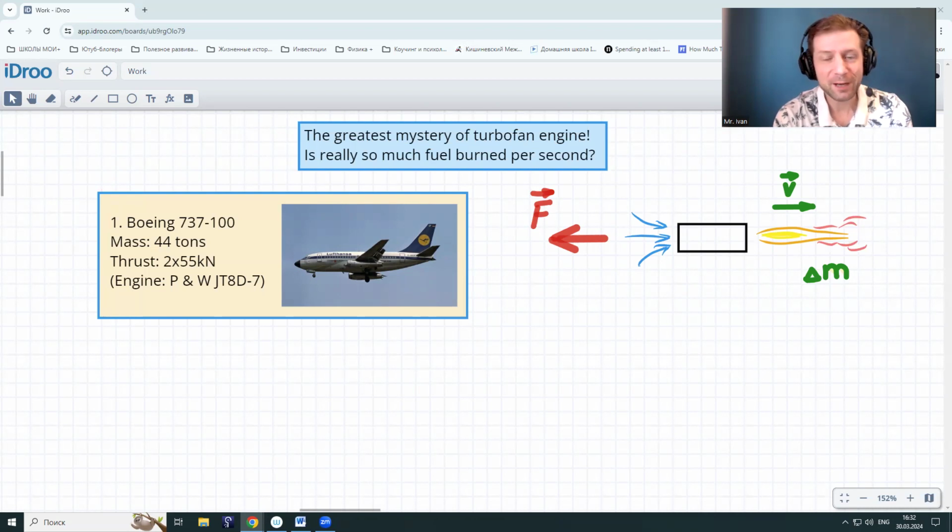Let's talk today about a puzzle or mystery about the turbofan engine of the Boeing 737, actually not only of that one, but of many of that kind. Everything seems to work properly every time the plane flies. The physics behind this is maybe not simple, but well established through the decades, yet something still doesn't make sense. Let's investigate not the burning process itself, but the propulsion process.